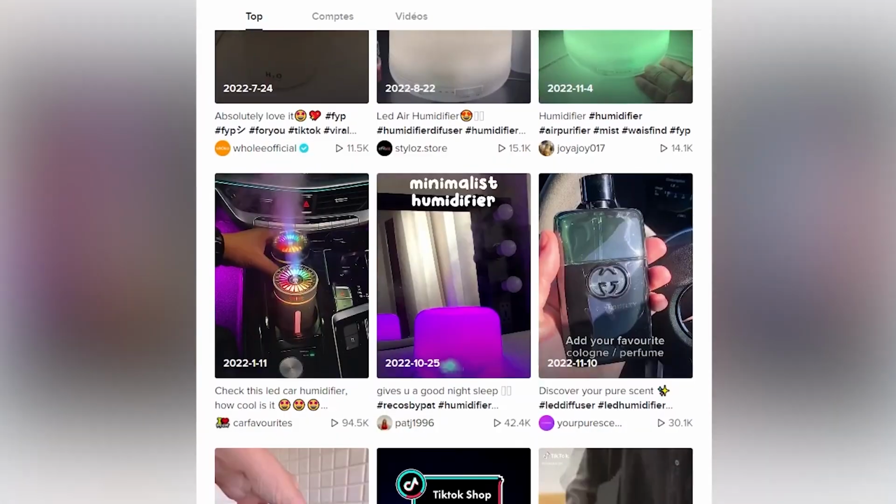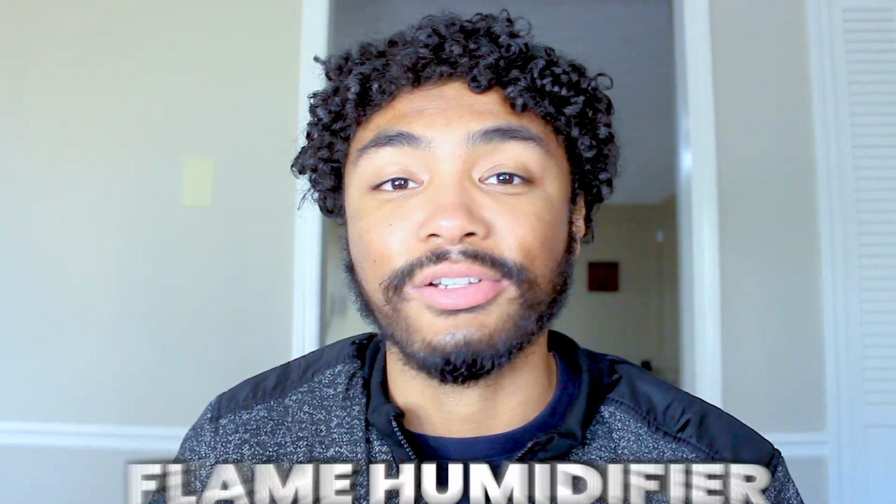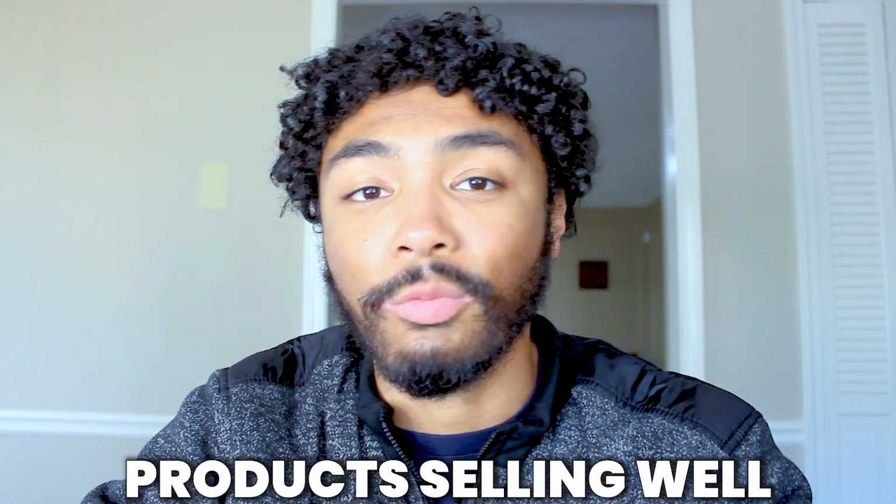Another example would be those LED, RGB, colorful humidifiers that you've seen all over TikTok as well. So many people try to sell that product after it already becomes saturated and they didn't see results. But what people started doing was selling the flame humidifiers, and all these other variants like the rain humidifiers, the anti-gravity ones. There were so many people that started to catch on and understand that. The same concept applied here, where there were products that were selling extremely well and somebody made a slight twist on it. They found one that was more unique, one that actually stood out compared to the original one, and they started selling extremely well.